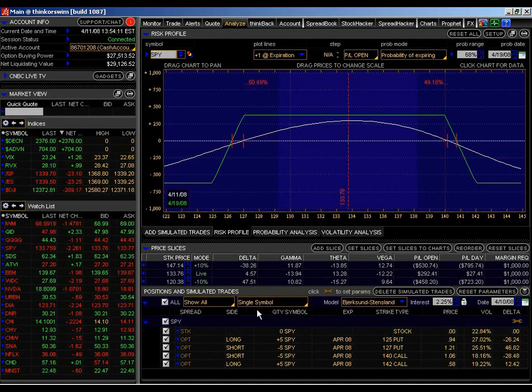This is not our portfolio. This is just on this one position. So we are way beyond the 20% profit that we normally like to take. But we could see that the market was coming into our sweet spot here, and a nice position.